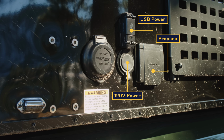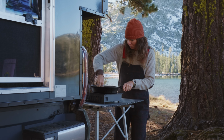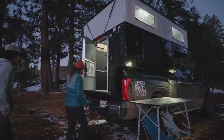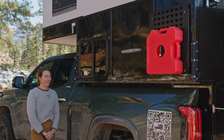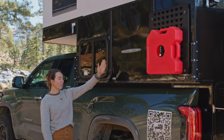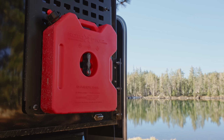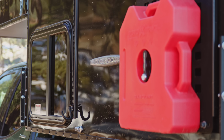We have USB and USB-C ports, as well as a 120 plug, so you can actually move your induction cooktop outside and cook outside, and then shore power, in addition to downlighting, which is very handy at night. Here on the driver's side of the camper, we actually have a lot of the same. We've got downlighting, a little bit more exterior lighting, vertical L-tracks and Molly panel, and in fact, this Molly panel is demonstrating a great use, and additionally, a little sliding window on the side.